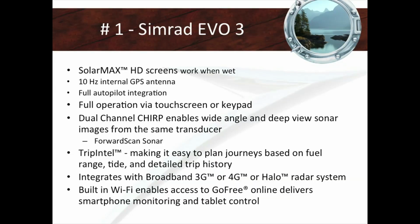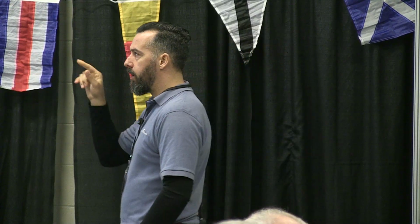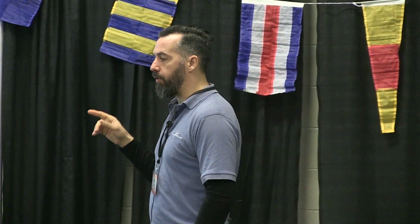So the big thing about that screen, which is really interesting, which is new, is that it actually works when it's wet. That was one of the big drawbacks with older touchscreens, especially if you're in a flybridge, your hands shouldn't be wet. But if you're in a sailboat or even some flybridge and it's raining sideways, which sometimes unfortunately happens, the screen would not be able to operate because it would read all that moisture and it wouldn't really understand the resistance. You'd be touching and there'd be multiple points being touched at the same time. So the Solar Max screens that got introduced just in November allow the screen to be operated.